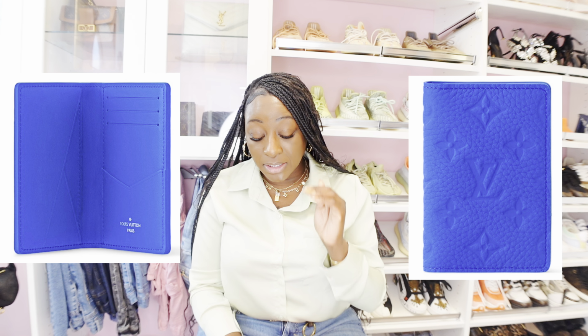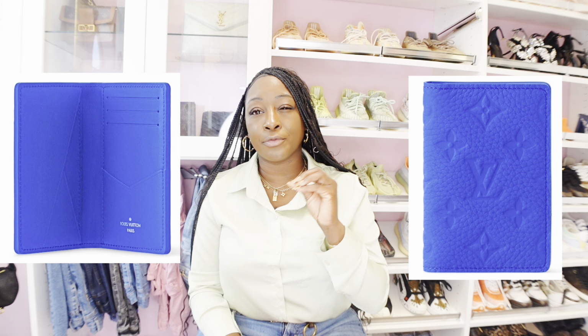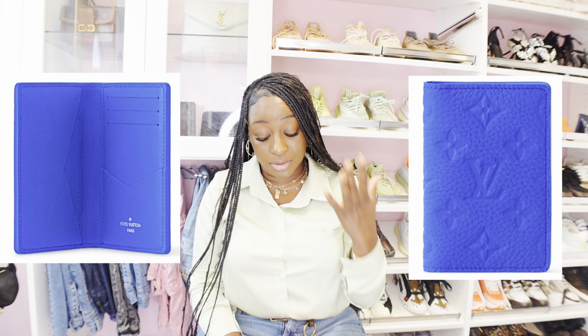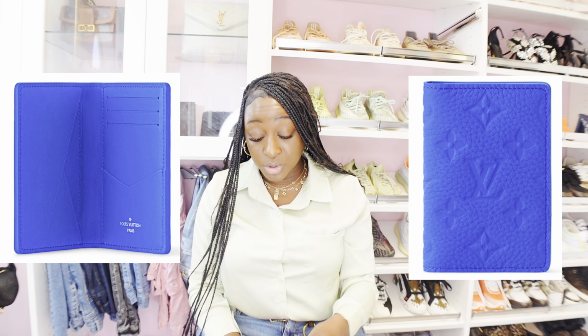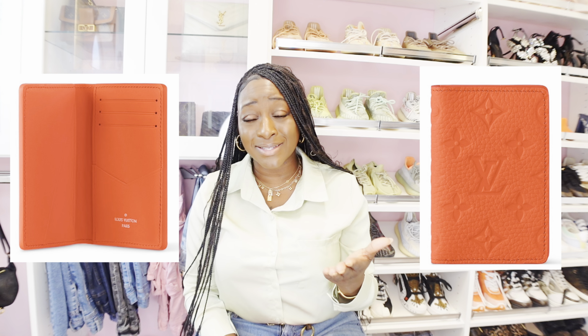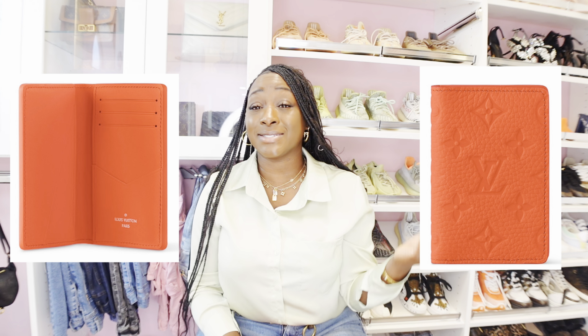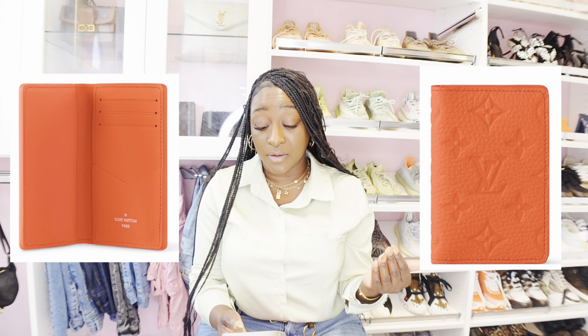Here is a beautiful blue pocketbook, guys. This is so lovely. I honestly love the blue without the monogram more. And the pocketbooks, guys, I mean, they're just beautiful. You have the blue color. I love the inside card slots. And you have the red. Guys, this is amazing. LV, I can't stop bragging on this. I absolutely love this.